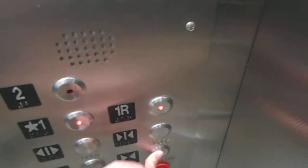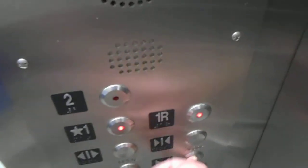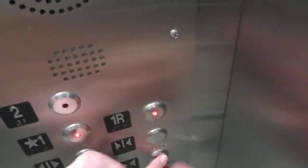Floor 2. And it looks like we are gonna get it all to ourselves. How do you like that? Good. White lantern for down.